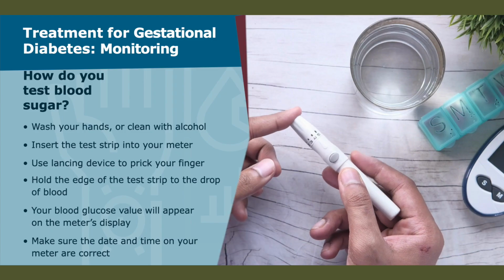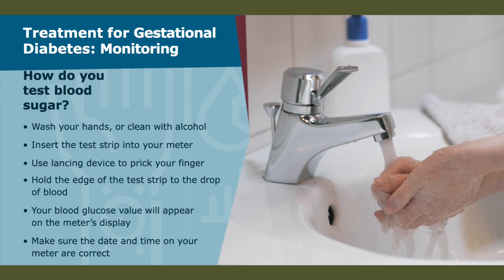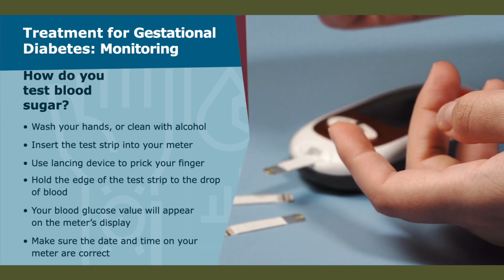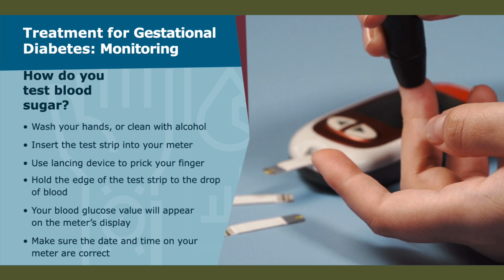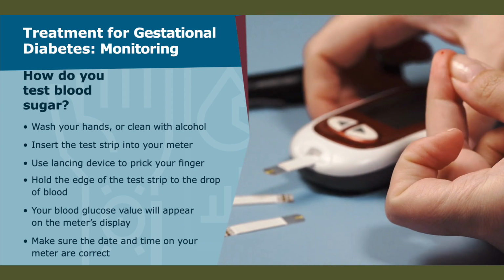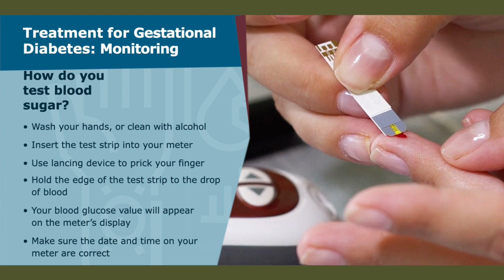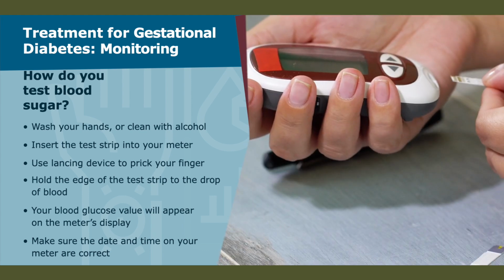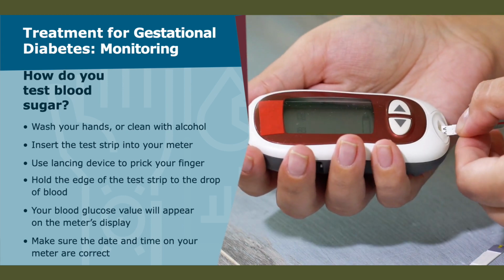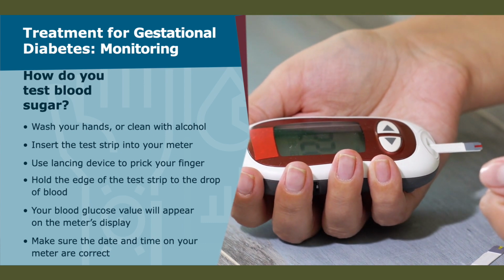The meter you get will come with all the equipment that you need. It's very important that you wash your hands or clean your finger with alcohol. Inside the box will be a lancing device used to poke your finger. If you poke on the side of your finger instead of the center, it is usually less painful. It's also important to remember you don't need much blood for these tests. A very small poke will be just fine. Once you poke your finger, hold the test strip into the drop of blood and the result will appear on the meter screen. Again, it's important to record these results and bring them with you to the doctor's office. Make sure the time and the date are correct in your meter.